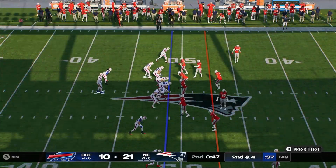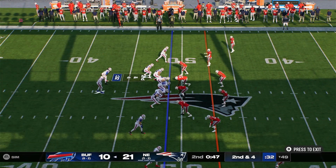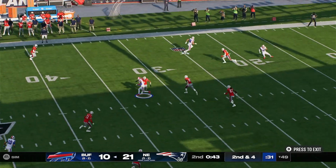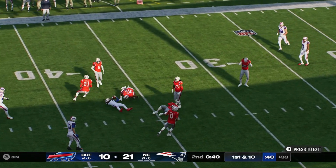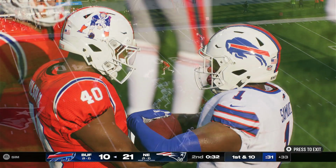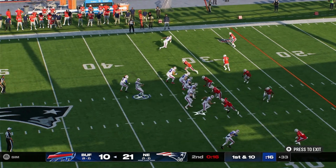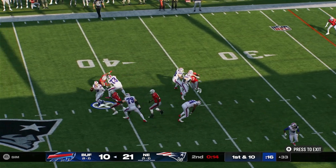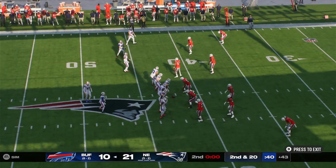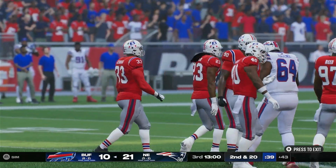This 2nd and 4. Now Allen. This will be caught. It's Samuel. And he's corralled, but not before getting it inside the 35. 19 yards to pick up there. Move the chains. Allen now looks to throw, and he goes down. It's a Patriots sack. It'll be a loss of 10, and it'll bring up 2nd.